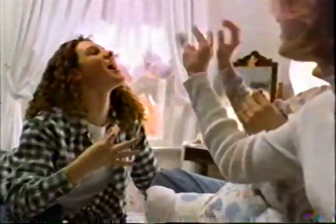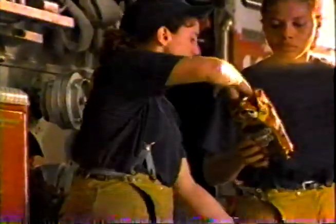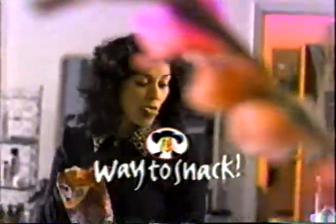What's that thing? I think I see. Never seen it before. What could it be? What's that noise? There's nothing like it. Crunchy chocolate, let me try it. Whoa! It's Quaker Rice Cake's Fat-Free Chocolate Crunch. Chocolate crunch, chocolate munch. Gotta taste it, gotta try it. I can eat a whole bunch. Now you know, there's no looking back. Quaker Rice Cakes, hey, way to snack. New Fat-Free Chocolate Crunch. Quaker Rice Cakes. Hey, way to snack.